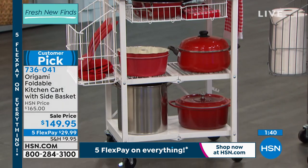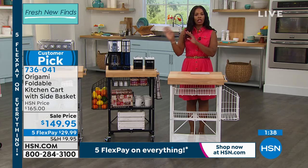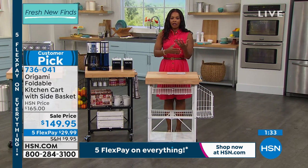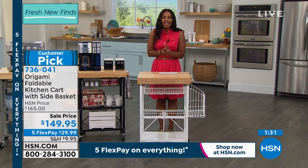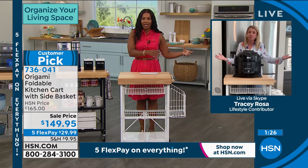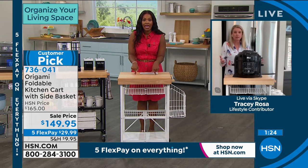And Tracy, as we're showing you more and more examples and you're looking at all of these different pieces, you know, when you were talking about how you renovated and remodeled your kitchen, yep. The idea is you can remodel, but there's still only so much space. This gives you more space.